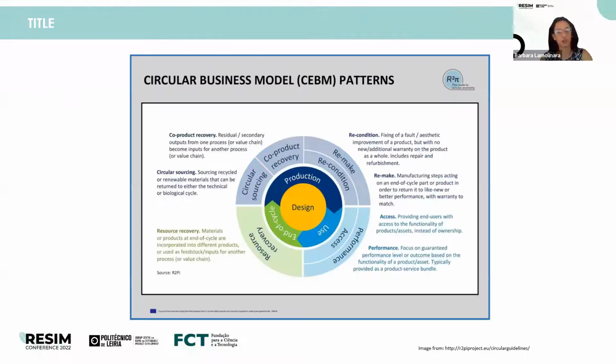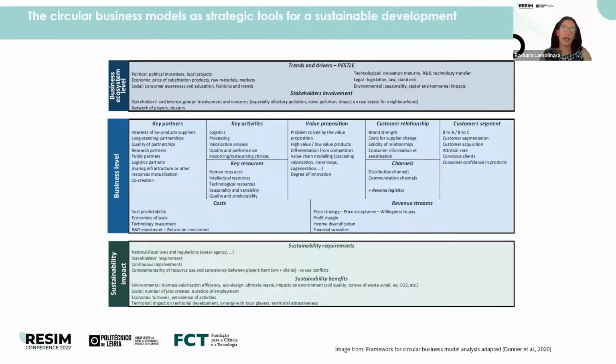Here I will present two other canvases for a circular business model. This is similar to the previous one. And then we have another one. This one is a little more similar to the traditional business model canvas, but as we can notice, we have a part on sustainability impact. So we will have the requirements for sustainability, the benefits of sustainability, and as well an ecosystem level of the business. Why? Because we will see sooner, some slides later, that the ecosystem is essential for a circular business model. The ecosystem, I mean the business ecosystem.